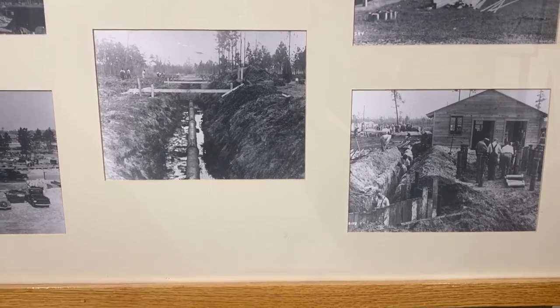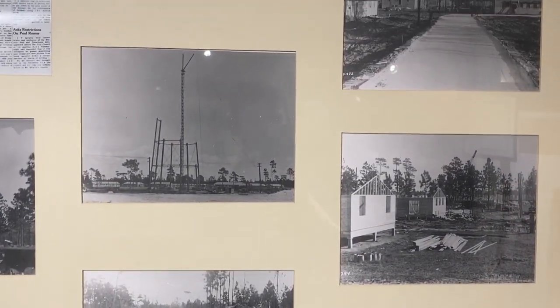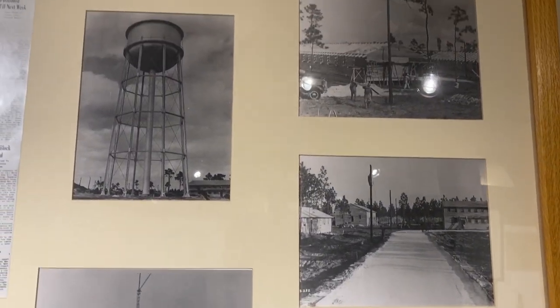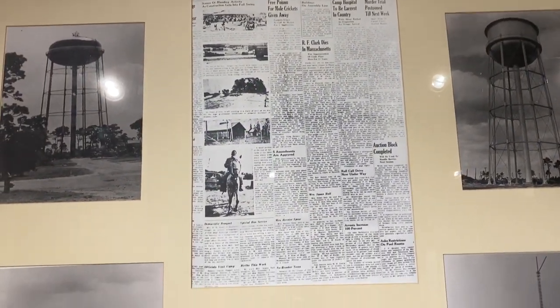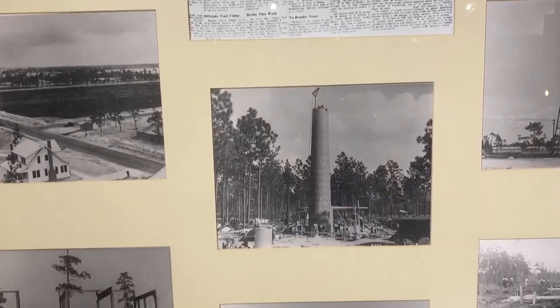So, massive construction project. The peak construction employment was 22,000. They worked 3 shifts a day, 7 days a week. It was a tremendous employment draw right at the end of the Great Depression in the United States. As the construction was finished, infantry units began to come in to Camp Blanding to train.